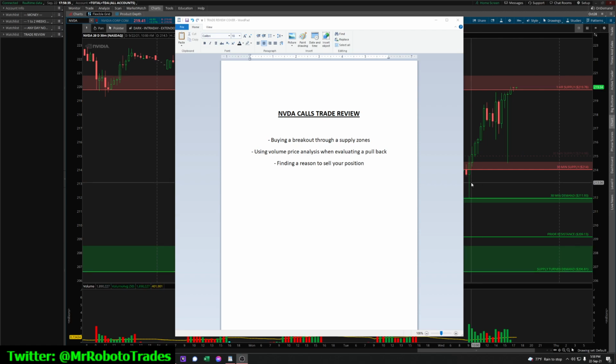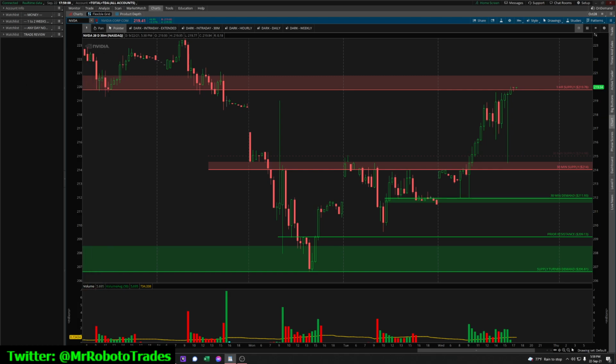Today I want to review just one trade I took, an NVDA calls position. This trade I want to highlight because there's a lot of important things here that I think you can learn from. One, it's how to buy a breakout through a supply zone. Two is how to use volume price analysis when evaluating a pullback. And then three, it's finding a reason to sell your position. So let's dive right into it.